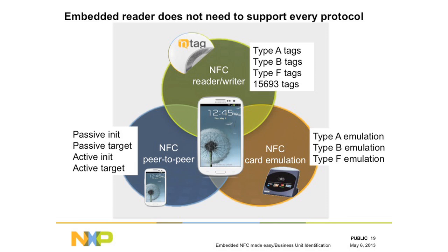Coming back now to what NXP actually has to offer you in terms of hardware. When some people see NFC, they get a little scared because they think, oh man, I have to support all these different modes and protocols. The nice thing about NFC is that the phones out there are typically going to support everything. They support reader-writer for all the different NFC tag types I mentioned briefly, peer-to-peer in all modes, and typically card emulation as well.